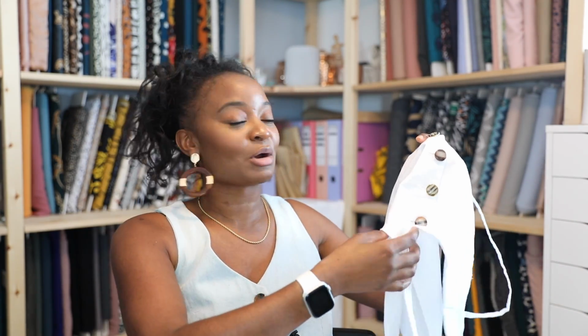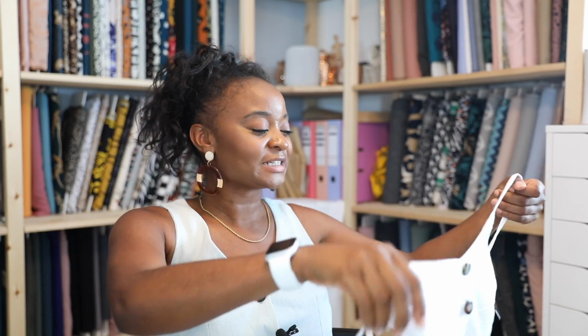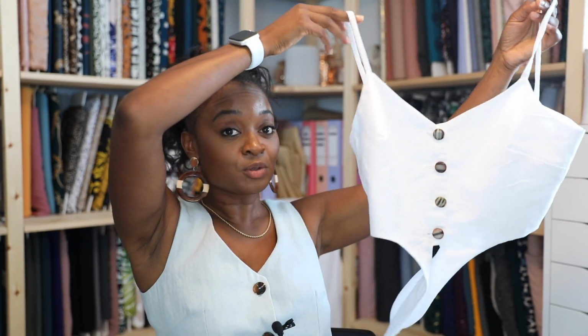I'm really happy I actually sorted through that, because there are some really cute buttons, and some which I think are kind of expensive because they're old vintage buttons. So I will be using them for all my new projects, and I won't be buying buttons for a while, which is pretty good. But yes, this top was super, super easy to put together.